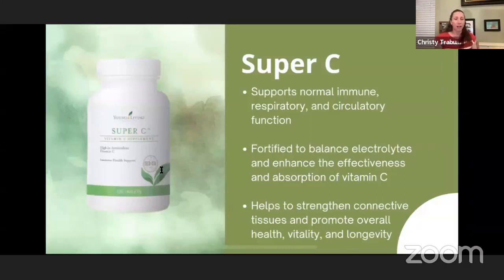Super C. We all know about vitamin C, right? It's almost synonymous with immune support and just overall health. That's really what Super C is, the bread and butter. And Young Living Super C, or the Super C chewable, doesn't disappoint. The Super C contains 2,166% of the recommended dietary intake of vitamin C per serving, and is fortified with rutin, citrus bioflavonoids, and minerals to balance out electrolytes and enhance the effectiveness and absorption of vitamin C.